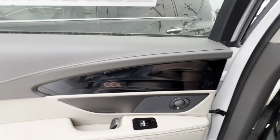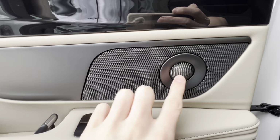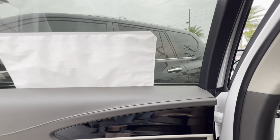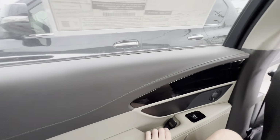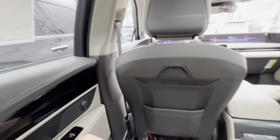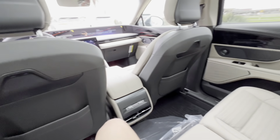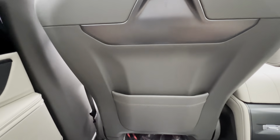Getting into the second row, you'll notice the same great materials being carried on into the back. When you close the door, you realize how spacious this really is, likely being the largest back seat in the segment. On the back of the seats, you have 2 USBs and a nice leather pocket.